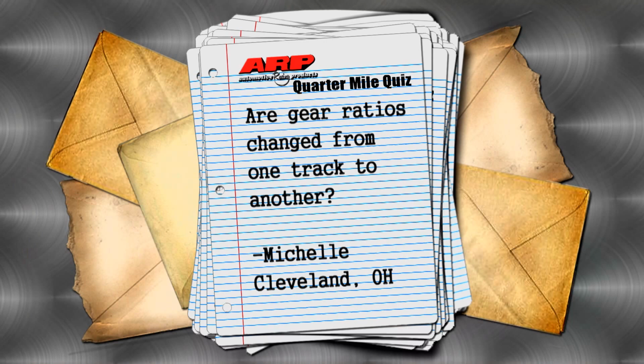For that answer, we turn to Jimmy Rector. Absolutely. Even from one pass to the next pass. I mean, makes a big difference in a blown car, but absolutely.